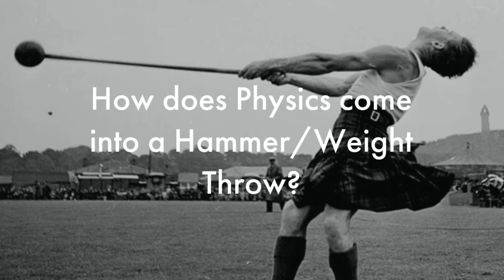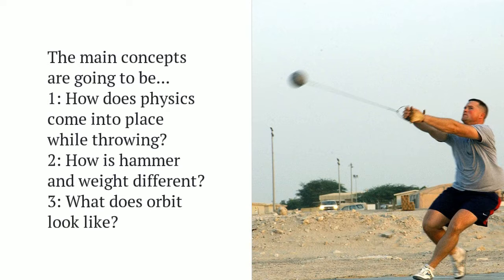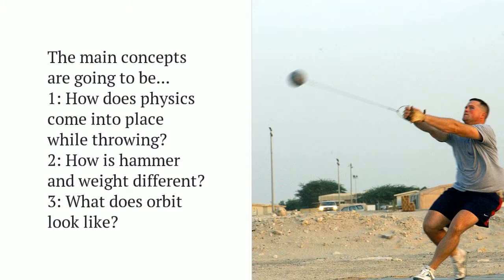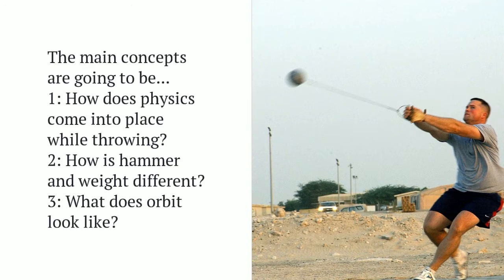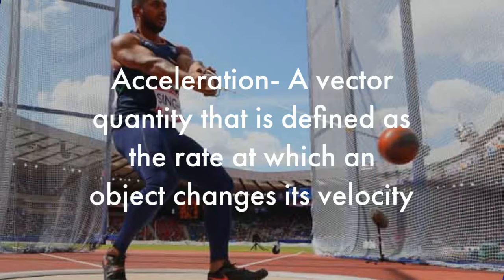How does physics come into a hammer/weight throw? The main concepts are: how does physics come into place while throwing, how are hammer and weight different, and what does an orbit look like?